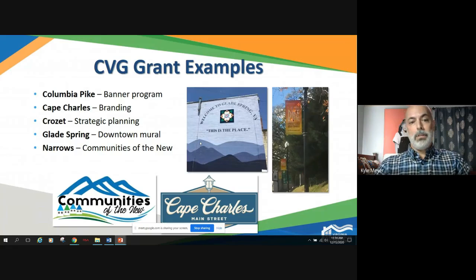Crozet, downtown Crozet, used their grant for strategic planning. So they are a fledgling Main Street program just getting started, and they needed to figure out a path. So they used the grant to pay for consultant services to figure that out. Glade Spring developed a downtown mural. So this is at a gateway building into their downtown. They wanted to create a welcoming environment.